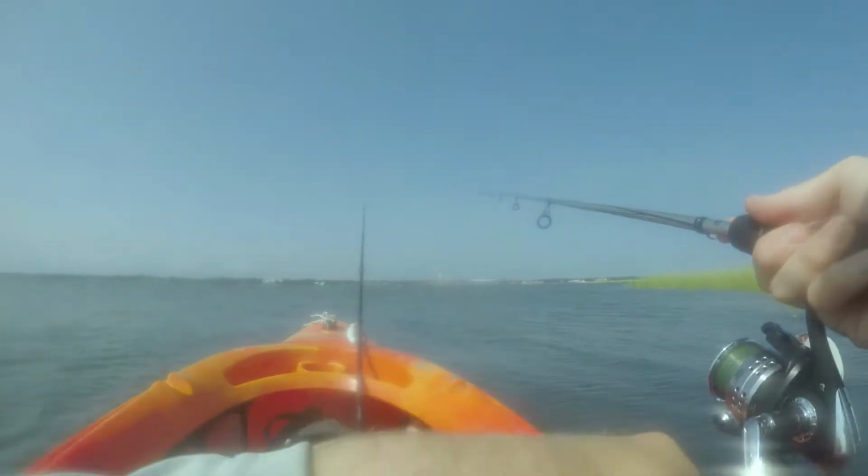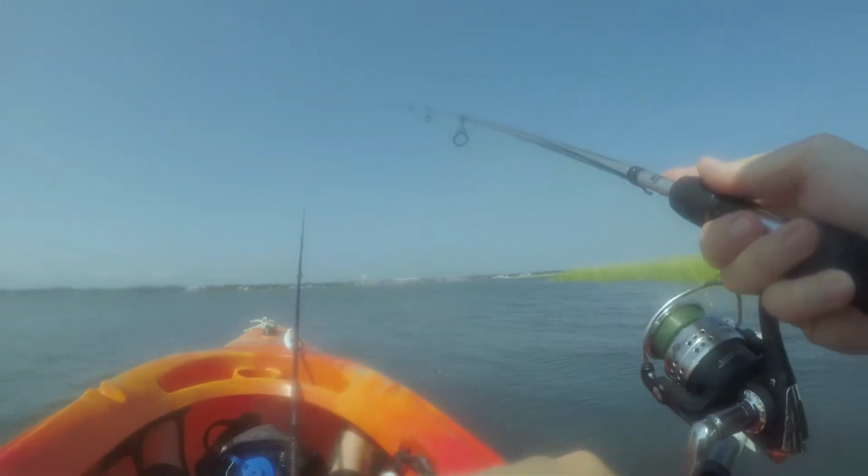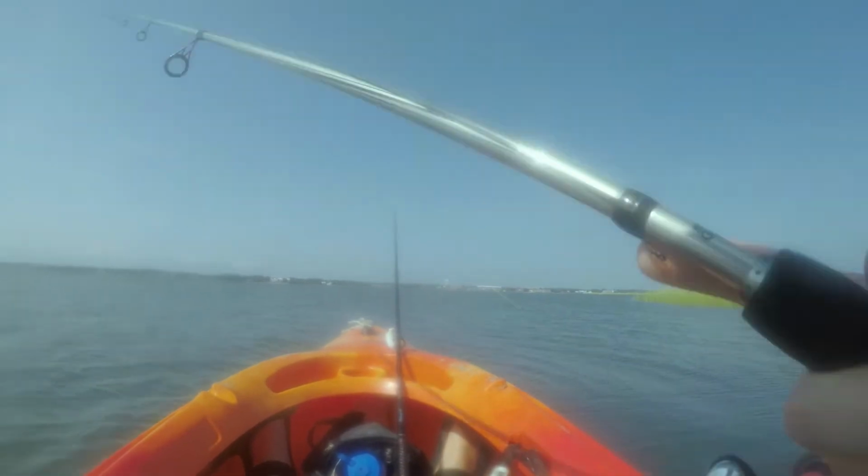Damn it. Guess it ate it in half. I'm gonna try something out here. I'm wondering if it's this bigger hook jig, so let's put on a smaller one, the same ones we've been using.